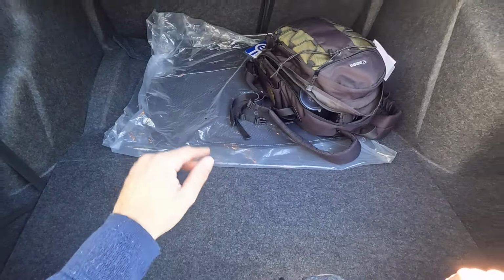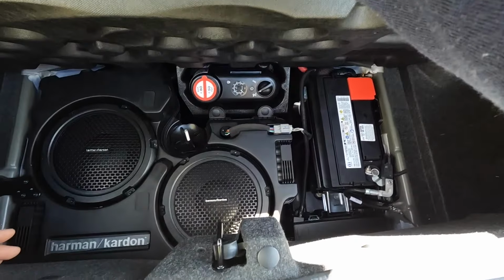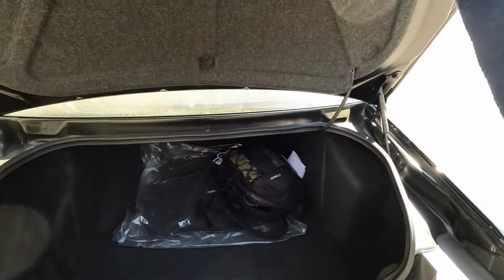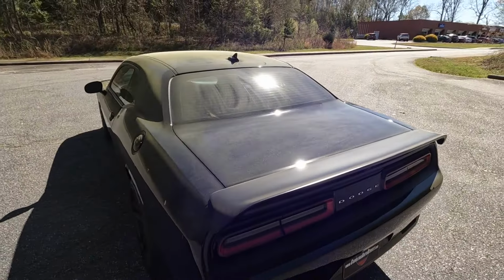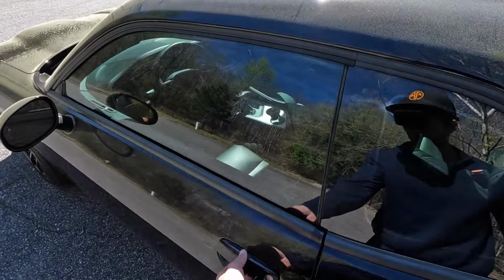Now, the back seats do fold down. You do have to be on the inside of the vehicle in order to do that, so you can get a little bit more space. You have your sub for the Harman Kardon and battery access located in the back. Honestly, pretty large space for this two-doored vehicle. So again, makes it very practical as a daily driver too.